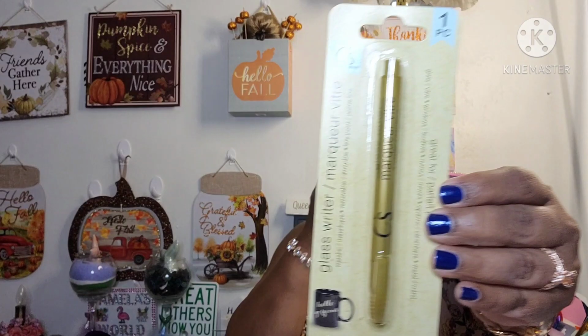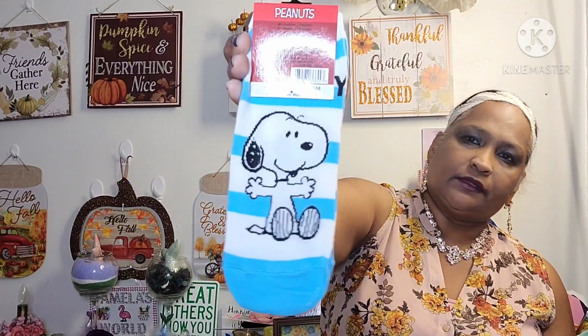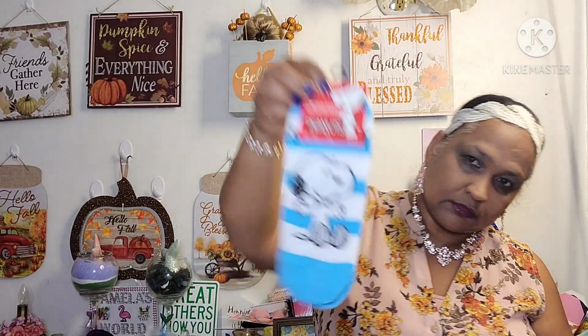Then I picked up this glass writer, Hello Gorgeous, it says, and it's a one piece in the gold color. Writes on glass, windows, mirrors, and this is a gold color one. So I got that. Then I picked up another Snoopy socks. Snoopy socks. Got that. And here's the others that I picked up in those books. I had picked up four of those. I like to use my stickers when I'm mailing my stuff. And I got a couple more socks.